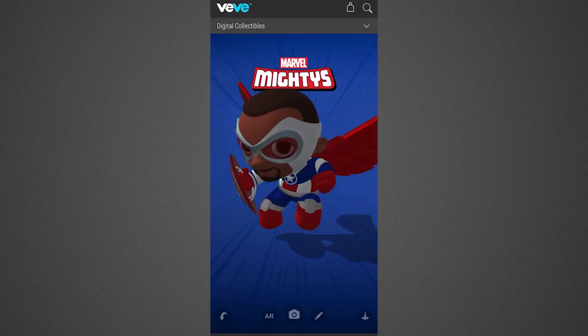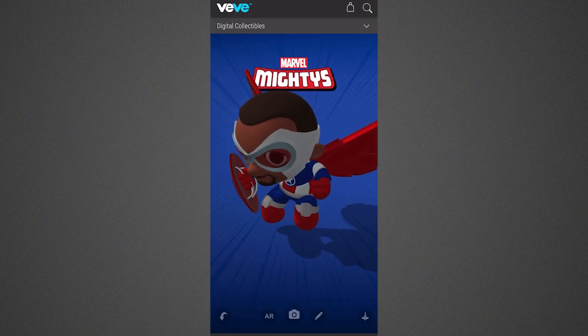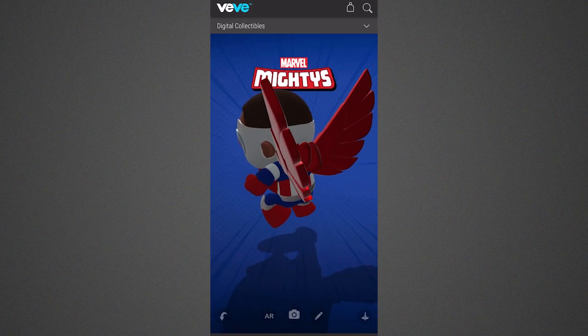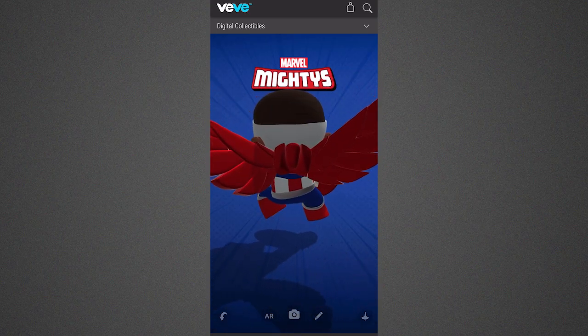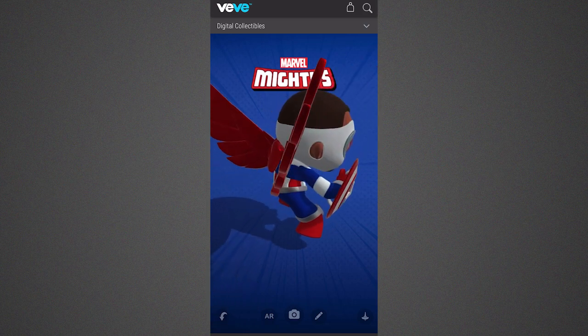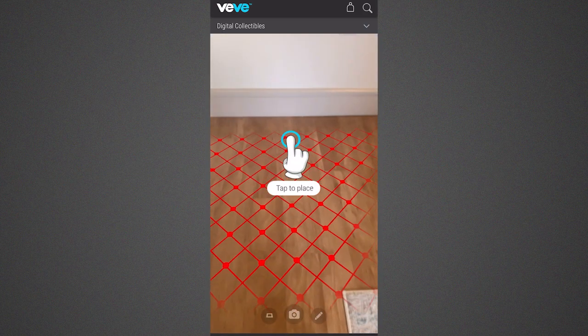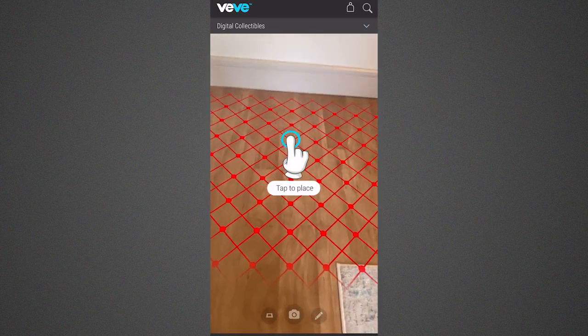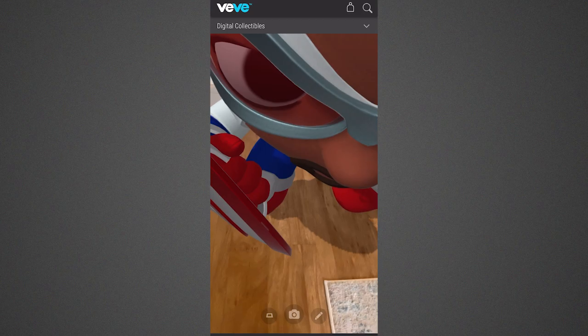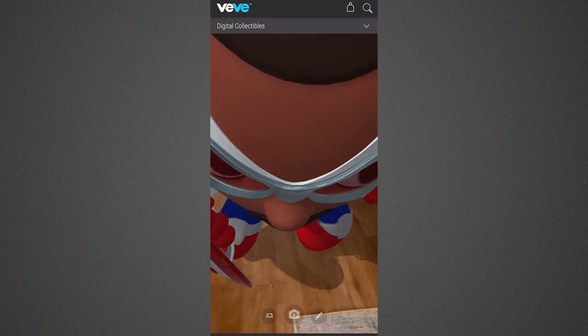full power of Veve. So I can actually display this in augmented reality. And so I'll show you what that means. If you go down to the bottom of your screen and you click this AR button, I'm going to go ahead and scan my floor real quick with my phone. And it's going to create this red grid. And if I tap on the red grid, it's going to put this figure right here in my room.